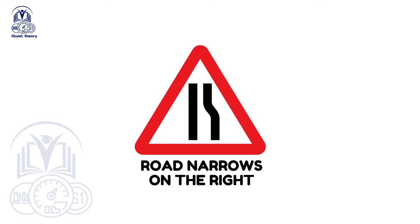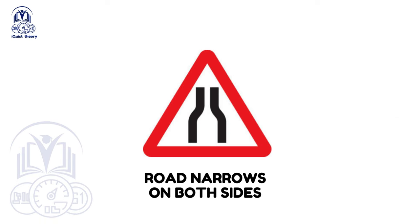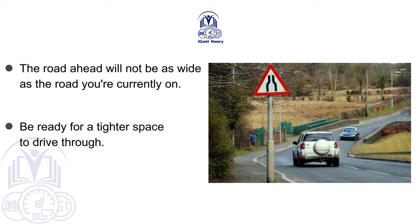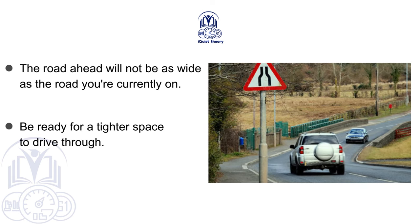Road narrows on the right. This sign means the road will become narrower on the right side. Road narrows on both sides. The road ahead will not be as wide as the road you're currently on. Be ready for a tighter space to drive through.